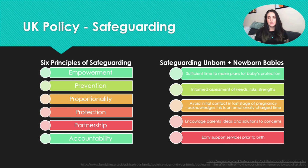So what are the 6 principles of safeguarding? First introduced by the Department of Health in 2011, but now embedded in the Care Act, these 6 principles apply to all health and care settings. Number 1, empowerment. People being supported and encouraged to make their own decisions and informed consent. Number 2, prevention. So it's better to take action before harm occurs, as we know.